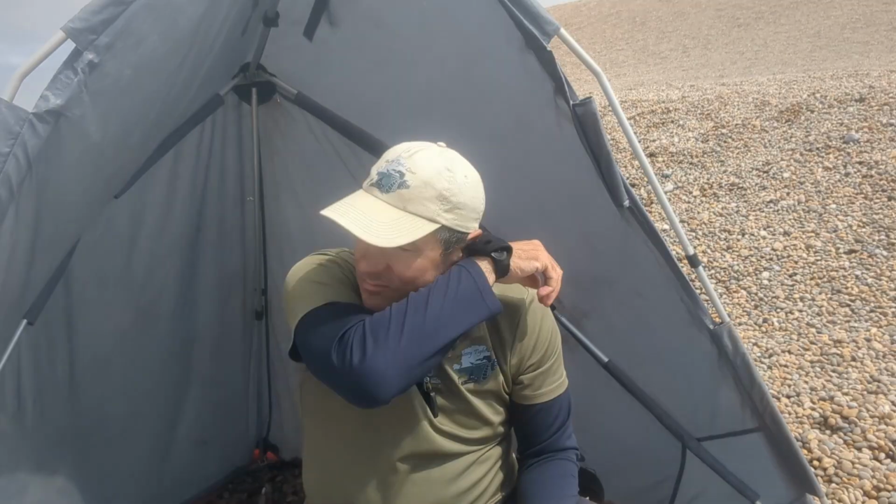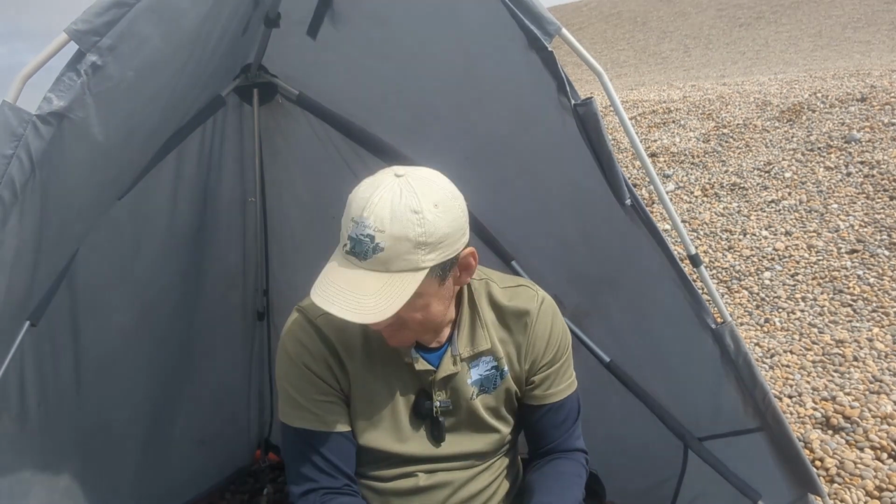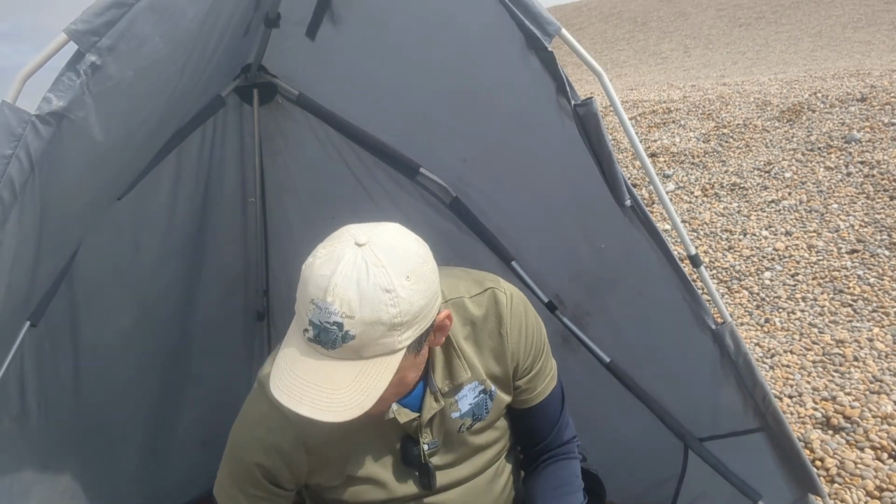Peeler crab here on Chesil Beach. Now then, like I said, Bluefin were very kind in donating a lot of bait for me. For these crab, I did go and collect these myself. Also the blue lug I'm using, I dug those. So I'm not completely reliant on other people.